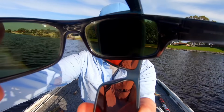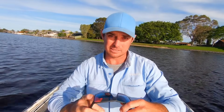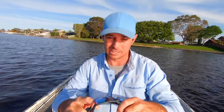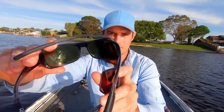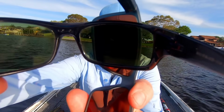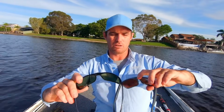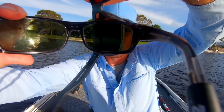And there are different levels of polarization, like some of the horizontal slits can be closer together or block out a little bit more light than others, but hopefully a really good pair should be fully blocked out there, and that's really protecting your eyes well and getting rid of a lot of that glare.